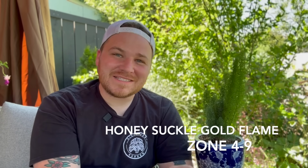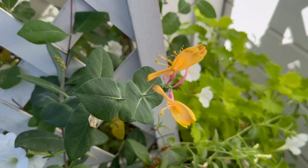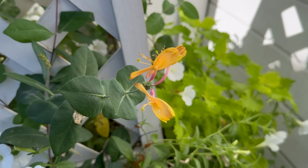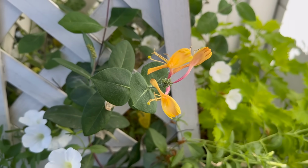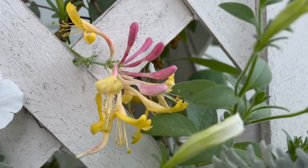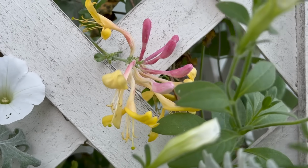The next plant on my list is honeysuckle, and very specifically the gold flame honeysuckle. I have loved this plant. I've only had this one for the last couple months on my property, but I have had honeysuckle for over a year on our property. This one, specifically because I really love the color of it. I have it growing up a white trellis in my garden, and I just think it's super magical. I have seen hummingbirds and bees on this like crazy, and anything that makes the hummingbirds go wild, I absolutely love, and I think I'll add more to my garden.